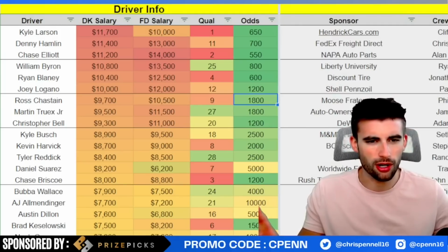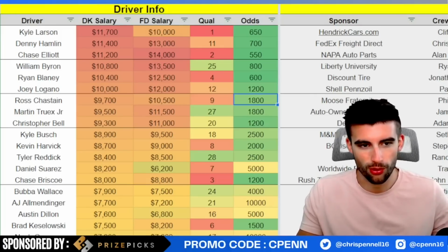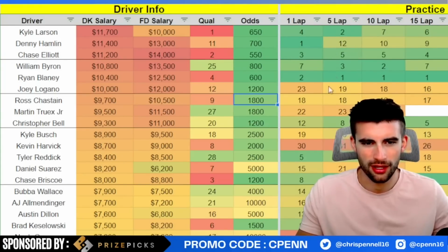Denny Hamlin, and these are the updated odds, he's at plus 650. I think that's only behind Ryan Blaney and Chase Elliott, if I'm looking at this correctly, and then right in front of Denny Hamlin, who we're talking about next. He comes in $11,400, 13K over on FanDuel. He's starting in 11th. He was first in the 1 lap in practice, then trailed off in the longer runs here, 12th, 10th, 9th, 9th, which kind of corresponds with where he qualified.